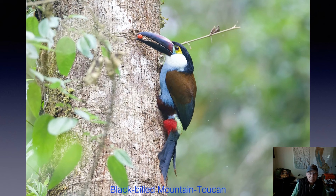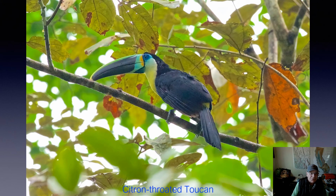I saw the male and the female coming out of this cavity, but I really like this photo. I shared this one with you guys. Citron-throated toucan, lower elevation. This is at about 600 meters or 900 feet or so.